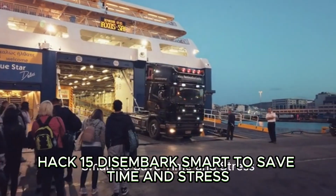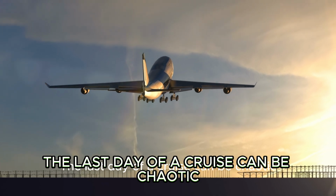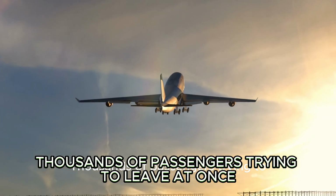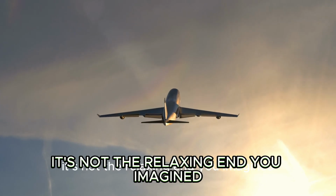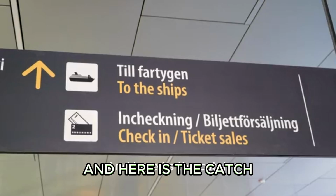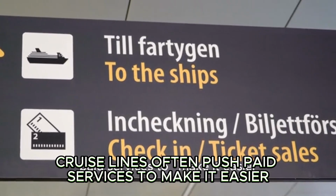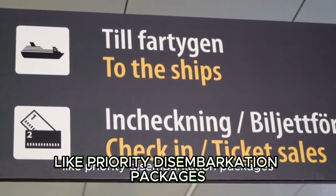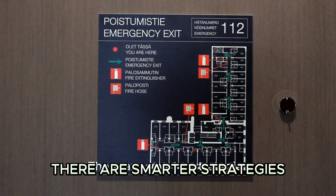Hack 15. Disembark smart to save time and stress. The last day of a cruise can be chaotic. Thousands of passengers trying to leave at once, lines stretching everywhere, luggage confusion. It's not the relaxing end you imagined. And here is the catch. Cruise lines often push paid services to make it easier, like priority disembarkation packages. But you don't need to pay extra. There are smarter strategies.